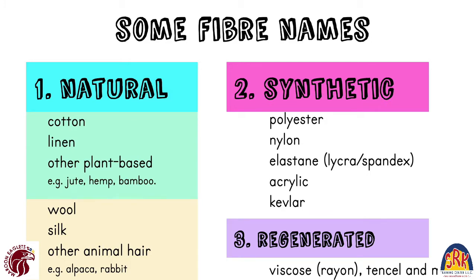Nylon, not as comfortable as polyester, but it's really tough. Elastane, which you would know as Lycra, the brand name. That's used in swimming costumes, in skinny jeans, in leggings, basically in anything that needs to stretch to get your body into it and then stretch back so it looks skin tight. You'll find that there is elastane in there. Acrylic, which is kind of a fake wool, it's quite warm. And Kevlar, which is really strong, and we use that in body armour, bulletproof vests.